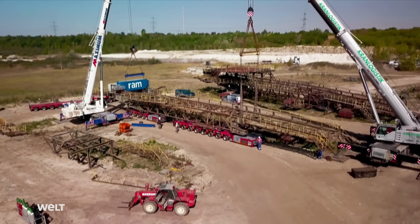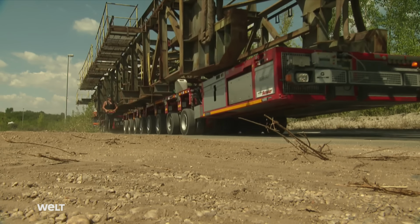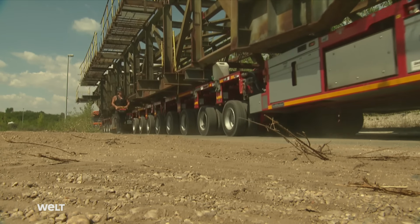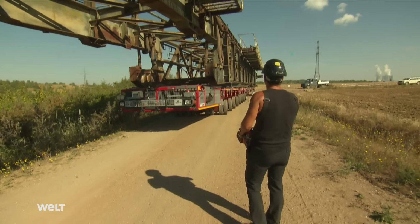Because this steel monster is nearly 50 meters long, the heavy load experts need to move it using 2 self-propelled transporters, wirelessly synchronized with one another. 1 4-axle line module and 1 8-axle line module are needed to transport this load, weighing a total of 130 tons, because the maximum permitted load per axle on public roads is 12 tons.